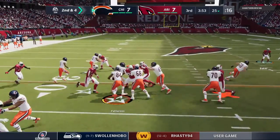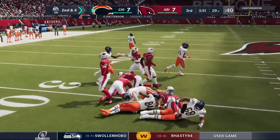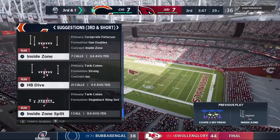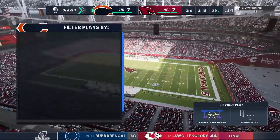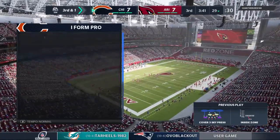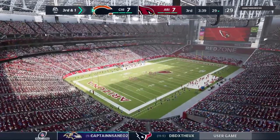4. A shotgun handoff to Patterson. He takes this for 3 to the 29. A running play. That's some good tackling there to keep him short of that yellow line. Yeah, defensively, all I'm thinking is that on that play, get me to 3rd down. Get me into a position where I can make one more play and get my defense off the field.